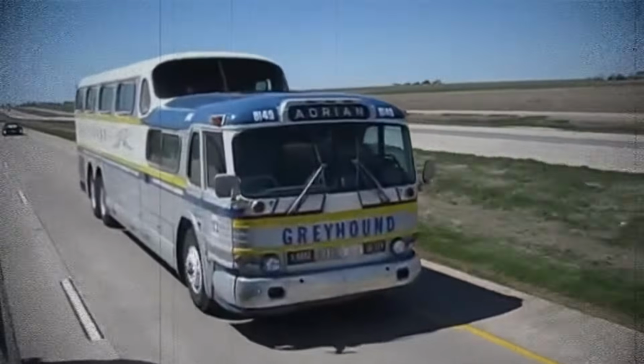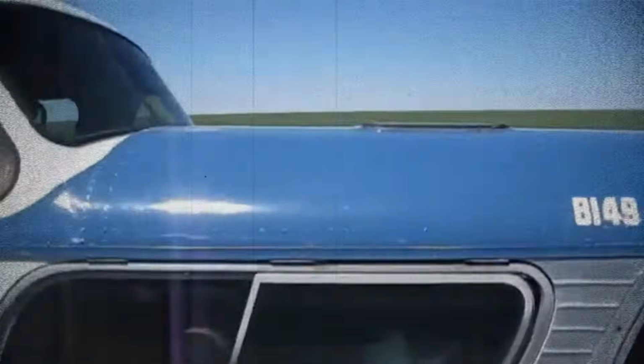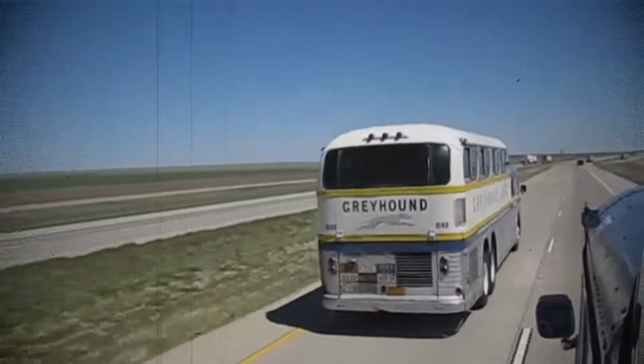Although the concept of a two-level passenger coach wasn't entirely new, the taste and vision of Raymond Loewy gave the GX2 a look that was more modern, refined, and imposing than ever before.